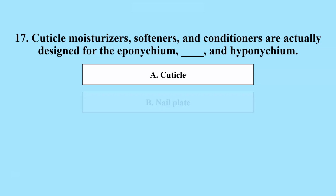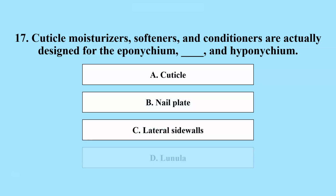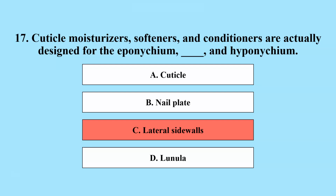Cuticle moisturizers, softeners, and conditioners are actually designed for the eponychium, blank, and hyponychium. Is it cuticle, nail plate, lateral side walls, or lanula? If you chose C, lateral side walls, you are correct.